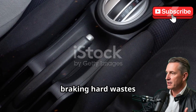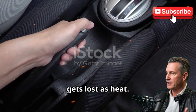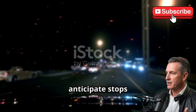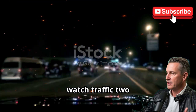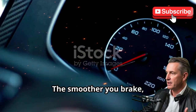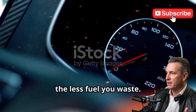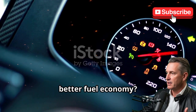Buddy, braking hard wastes the momentum your car worked to build. All that energy gets lost as heat. Instead, anticipate stops early and brake smoothly. A practical trick: watch traffic 2 cars ahead, not just the one in front of you, so you can adjust gradually. The smoother you brake, the less fuel you waste. But have you thought about how often your car needs maintenance for better fuel economy?